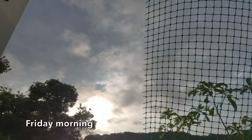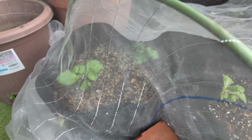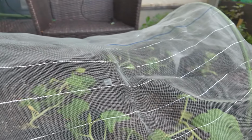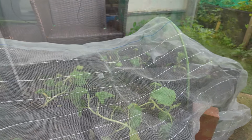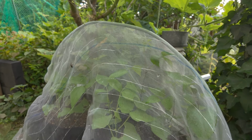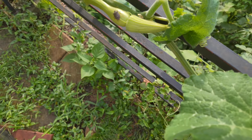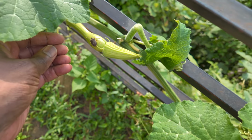Yeah, let's see how our starts are doing the day after being planted. They look pretty good. Yeah, they're beginning to stand up nicely. Okay, yeah, these are doing well. Soon I'll have to take off this covering. Ah, caught in the act.